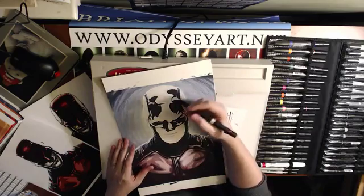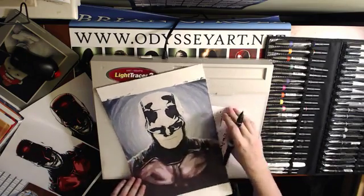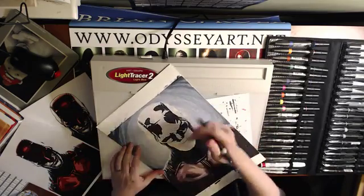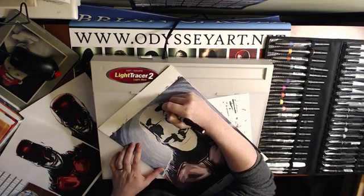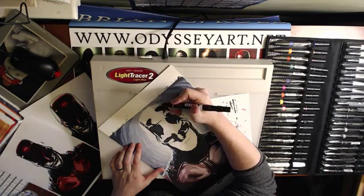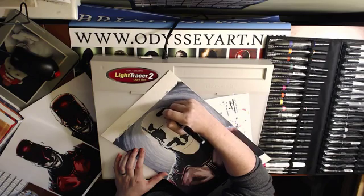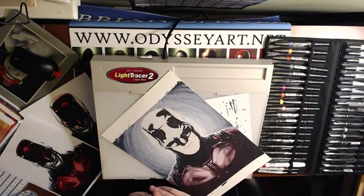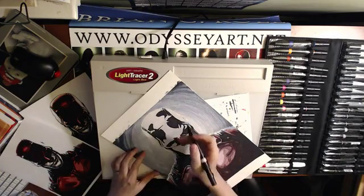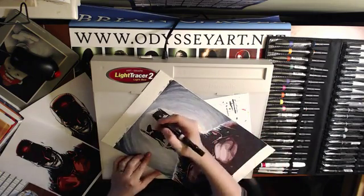So the first thing I'm going to work on is the mask here, and again I'm working all in grays. This is warm gray, 30%. I had already laid down a base of warm gray. I believe it's 10%. I did it a couple days ago, so I don't actually remember.